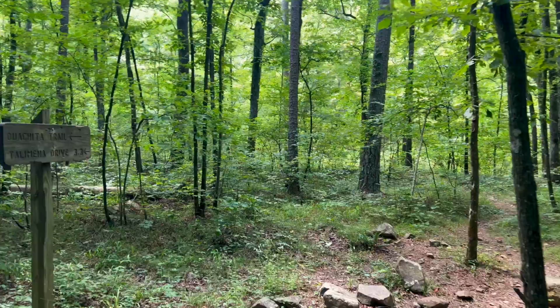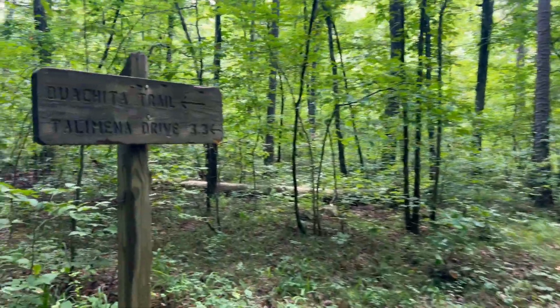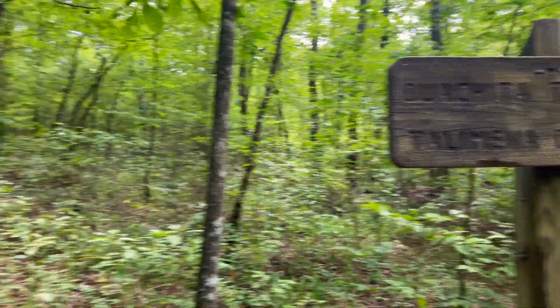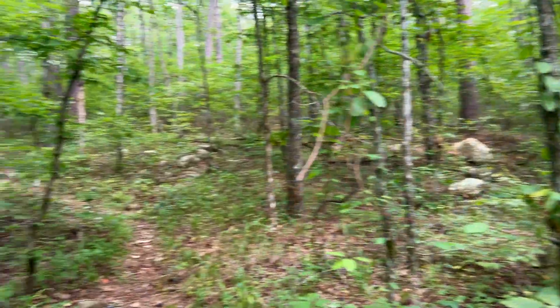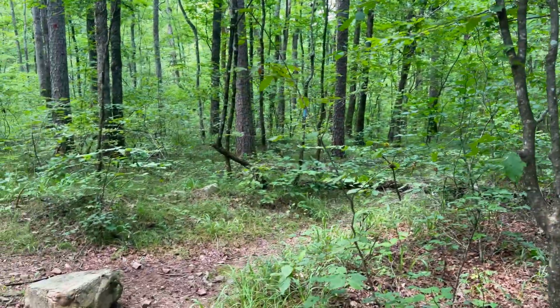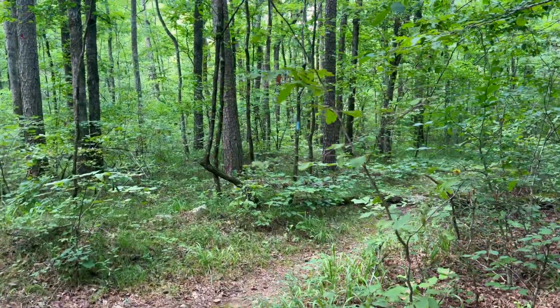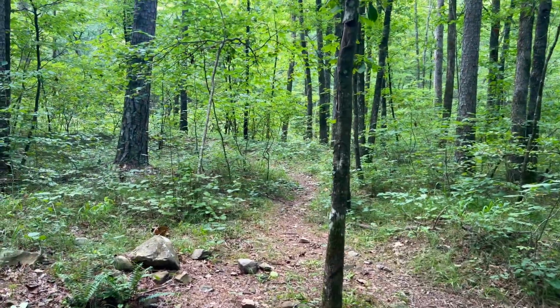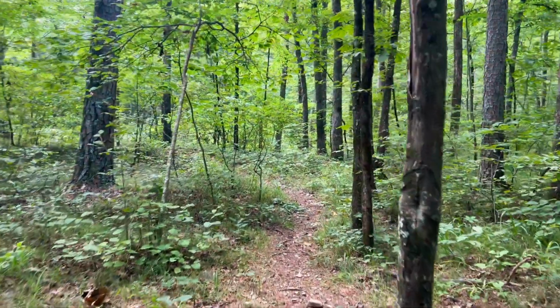Folks, we have a sign. Yes, this is the sign I'm looking for. So this is where the Ouachita Trail turns. It's going east and then it goes up Rich Mountain, which is what we just did. Now, if we were to take it this way, we would go back out west to Talimena where it starts. But we're gonna take this, and this is the little trail to a campsite here.